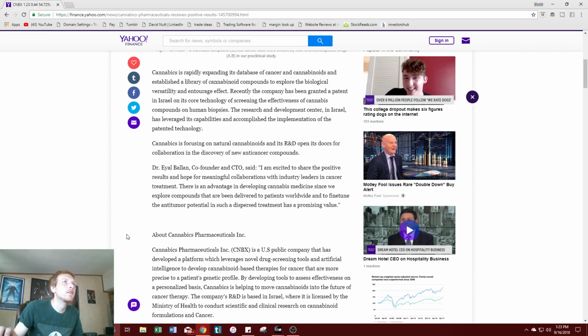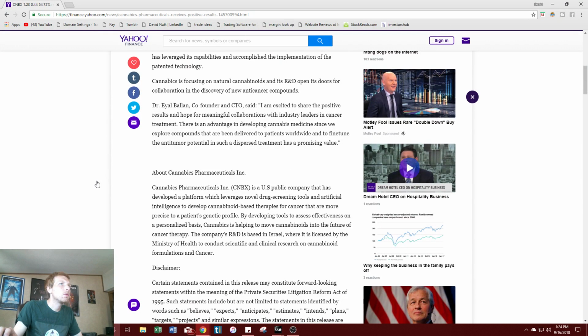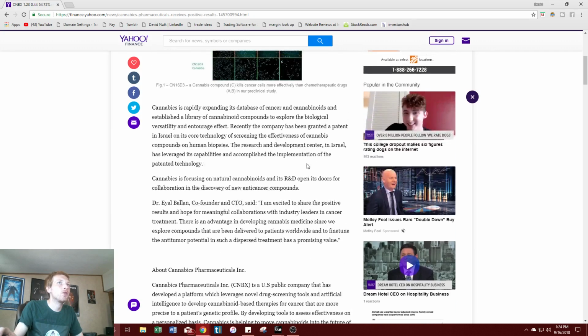Cannabis is rapidly expanding its database of cancer and cannabinoids and established a library of cannabinoid compounds to explore the biological versatility and entourage effects. Recently, the company has been granted a patent. So they got great news about this anti-cancer drug.